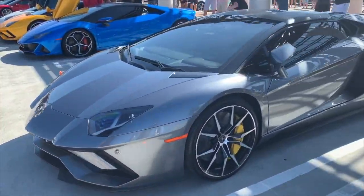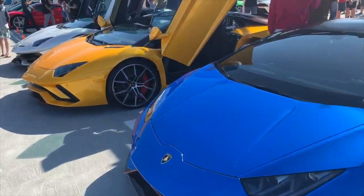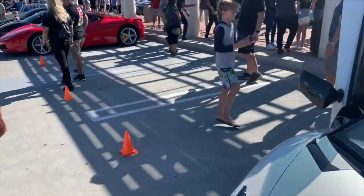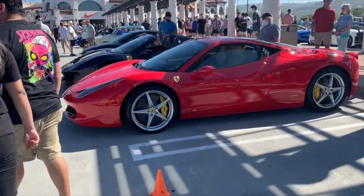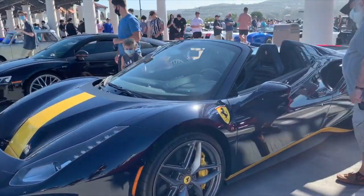Next to it, really nice looking Lambo, a couple of them actually. Really like this blue, that looks great, doesn't it? And Lambos in different colors through there, that's kind of cool. And then rolling through here, we have Gary's 458 Italia, and then a Pista, that's very nice.